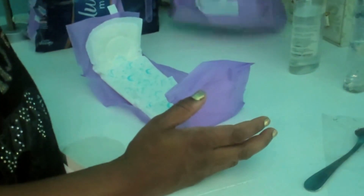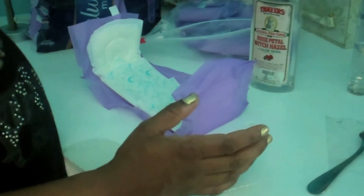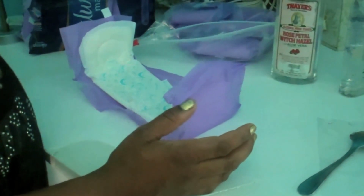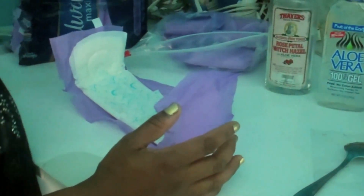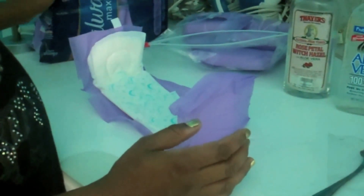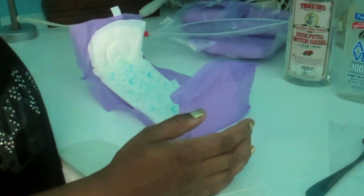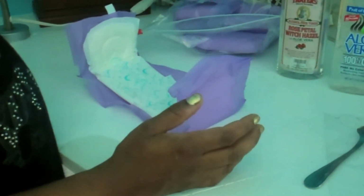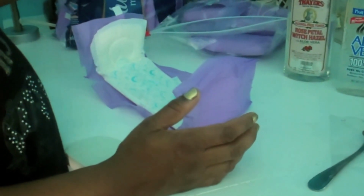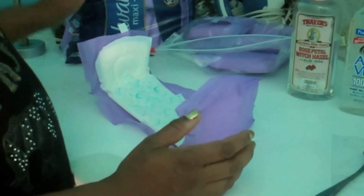Okay, so here we're making padsicles, and we've already gotten started. They're kind of heavy. It's kind of cool. I bought rose petal witch hazel with aloe vera and 100% aloe vera gel. I've got a Ziploc bag, and these pads are huge. Always Maxi, the purple, is 2 times larger, and they are absolutely huge. So get that. I got mine off Amazon.